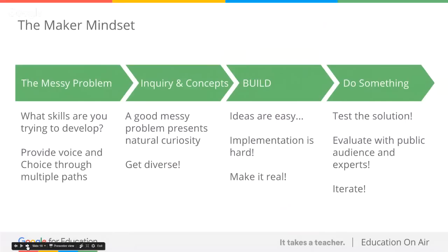And of course, the real challenge here is finding the skills that you're trying to teach, right? You as a teacher probably have some course objectives you need to hit. So you want to make sure that this project could potentially address those objectives. You might not get to all of them, and we have to be okay with that as a teacher. But you should be able to get to most if you have a decent, big, messy problem.